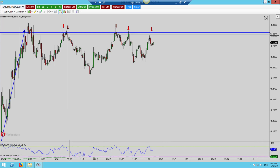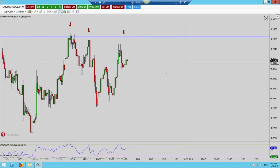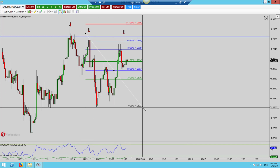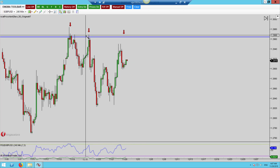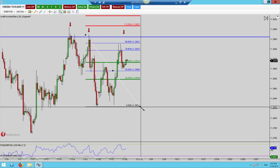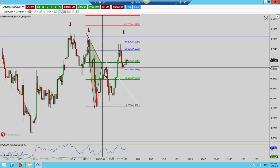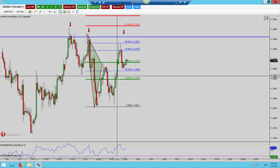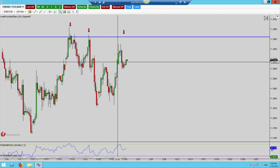So you can see there's two double tops right there, right now. What else do we have? This was also a 2618 trade. You do also have a back pattern, X to A to B, B to C, CD completion up there. I'm just going to remove that for the moment because there's another opportunity.